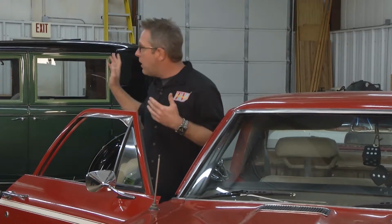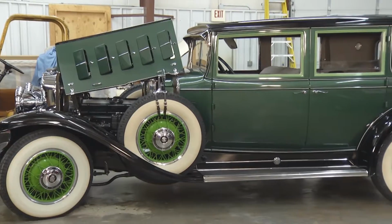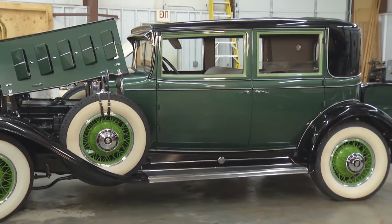And it's hard to believe. Where do you get new moldings and new seals for an old vehicle? Well, it's hard to believe. It all started with this 1931 V12 Cadillac for Steele Rubber Products. And to learn more about that company, let's check in with Kathy.